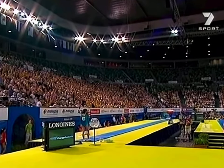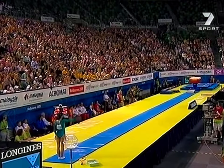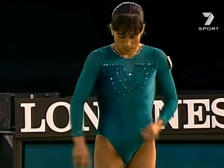Now, start value, as Liz said, 9.9. And a score of 9.437. That is very, very good. And that's exactly the same score that Sakramoni got for her vault, the same vault. So she needs to beat 9.387 to take the upright lead. Wouldn't it be remarkable if she gets another medal? 1991, a time span of 13 years, 14 years, and medaling steadily all along the way.